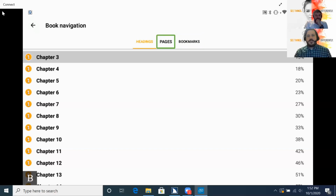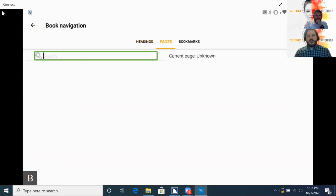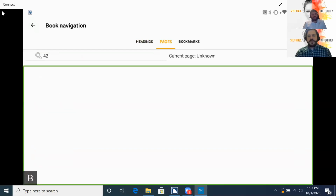Again, if I select something like pages, and my book has pages and page markup, I will even have a search edit box where I can press enter and type in a page number to jump to. So if my class is reading from page 42, I'm going to type in 42 and press enter. It will bring up a list of pages that match 42. So page 42 or 142 or 242 or 342. And I will press enter.